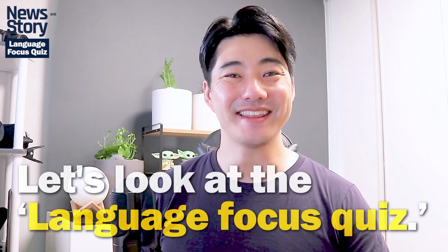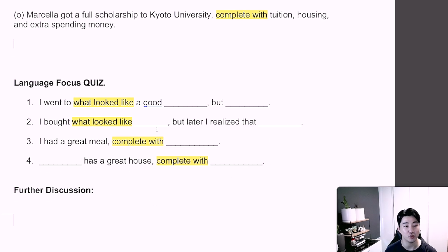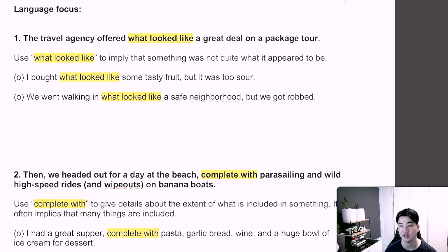Alright. Now let's look at the language focus quiz. Number 1. I went to what looked like a good, but. So remember, if we scroll back up, what looked like is an expression used when something was different from what you expected.